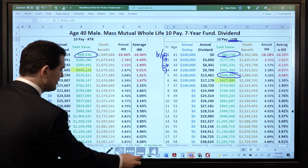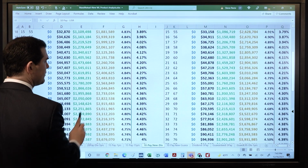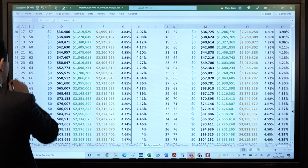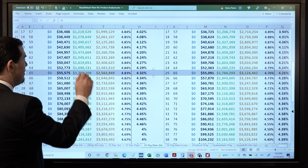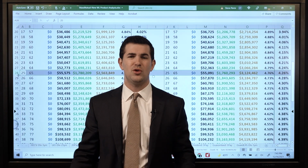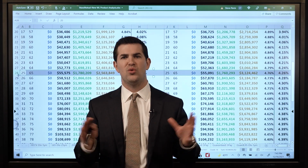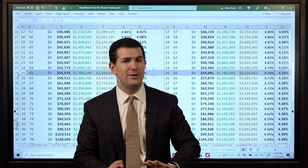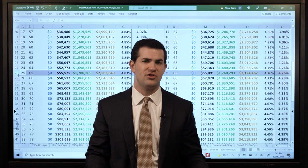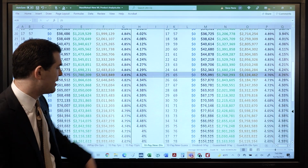The IRR is not a huge difference, but when you look at it, if we go down to year 25, we've got 1.78 million compared to 1.76 million. $20,000 difference. Was it worth the cost of $20,000 to build in additional flexibility is the question. It's going to depend on the individual. And here's really what I would look at.